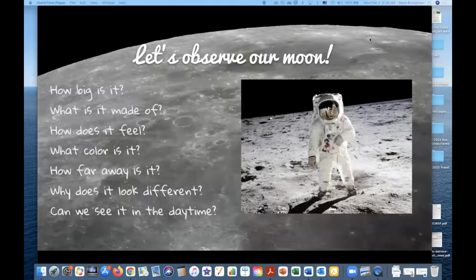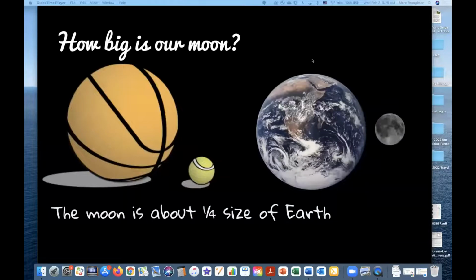So let's start with, how big is our moon? Well, the moon is about 1/4 the size of Earth. If you look at that picture on the right, you can see the Earth is there, and then the smaller moon. Now, if you wanted to use real life objects that have the same relative size to each other, if you held a basketball in one hand, it would be like the size of the Earth. And then a tennis ball in the other would represent the moon. So that is their size relationship.